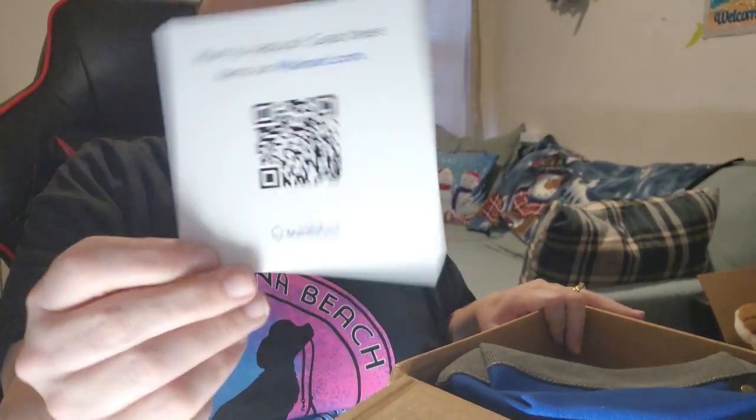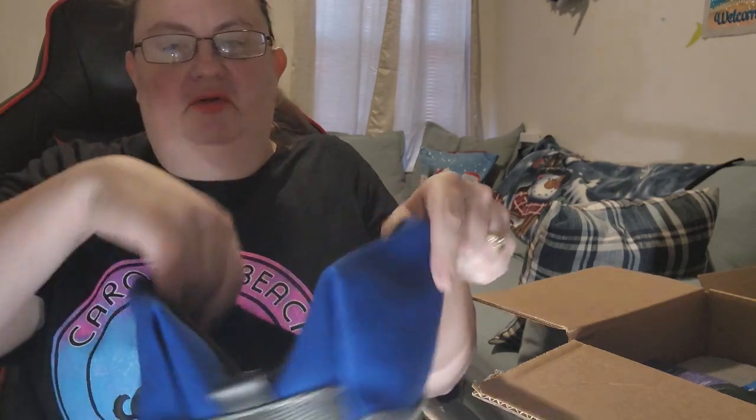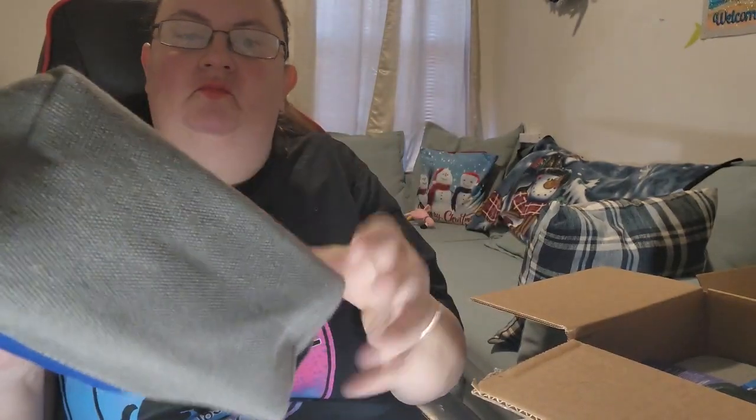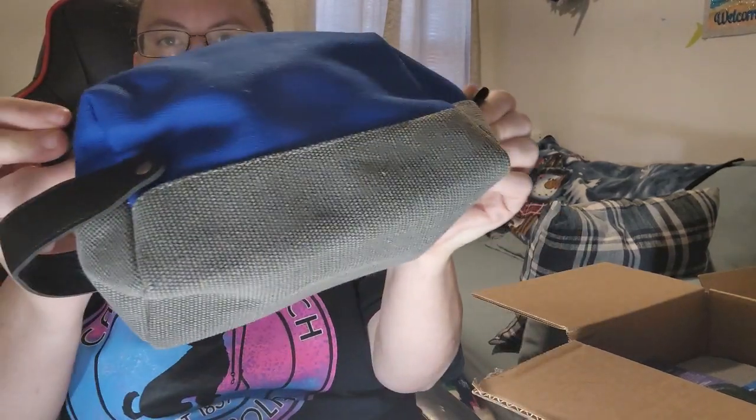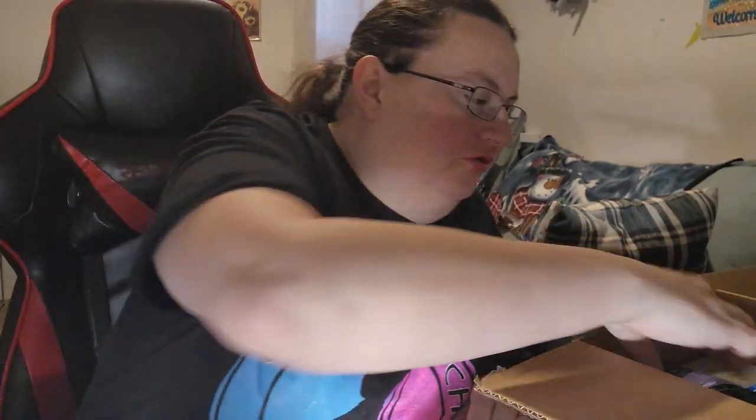Open her up, and this is what it looks like. And they do have the little card, but it does not give details on the products. You have to scan it for theirs. Okay, so let's see here. We got a little shower bag, the handle, and zip, and Walmart blue. That's kind of nice. It'll get used for sure.